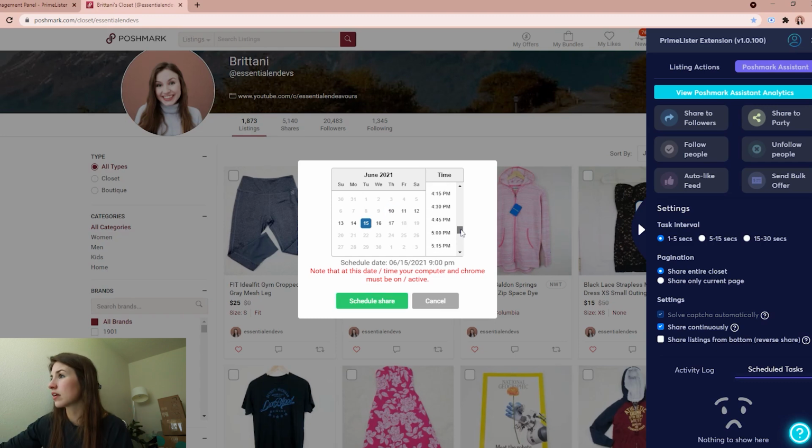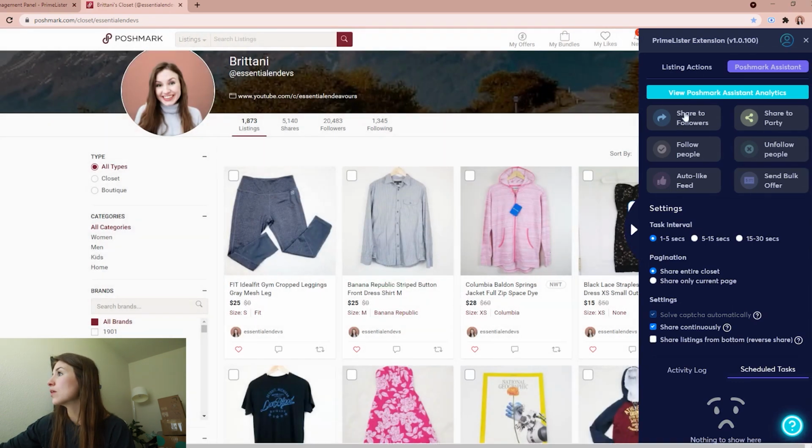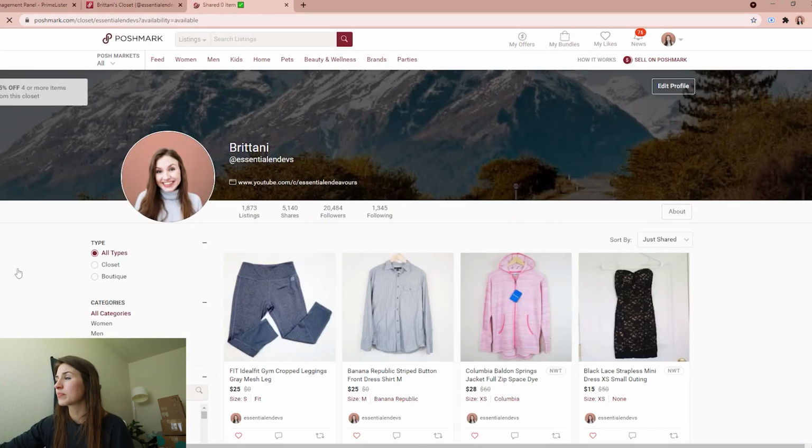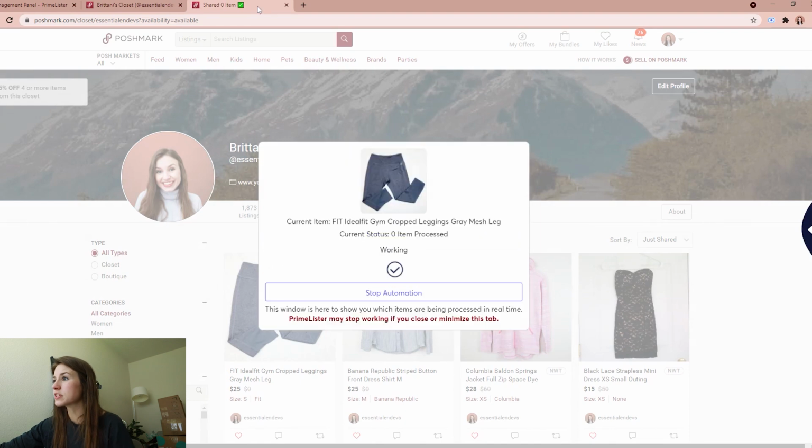So if we wanted it to start on Tuesday the 15th at, I don't know, 8 p.m., then you can mark it for that. But we're not gonna do that. We are gonna share to followers, click yes, continue. It'll automatically pull it up into another tab and start sharing all of your active listings for you.